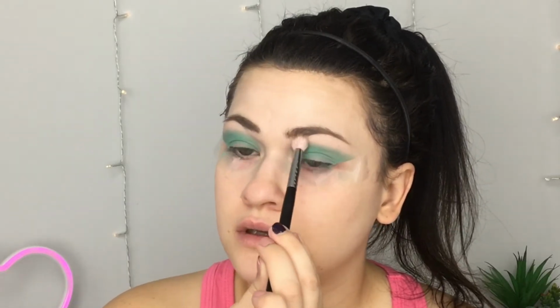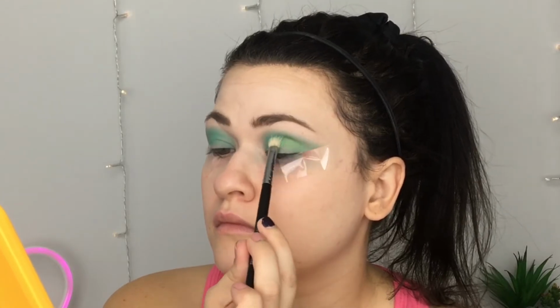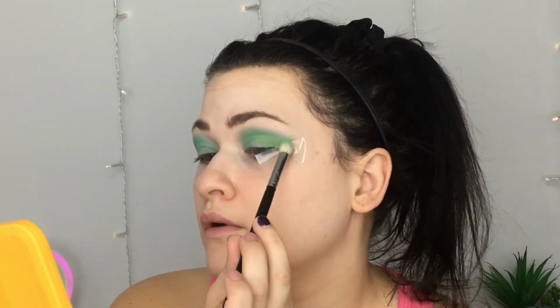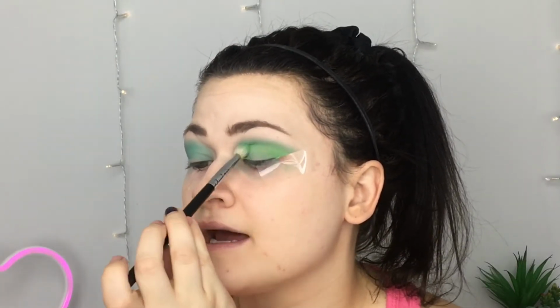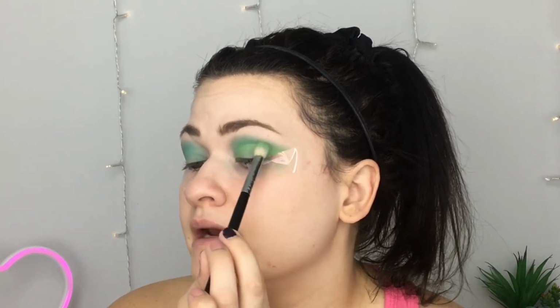I'm just gonna blend the edges like I normally do, especially because I think I'm gonna do a cut crease today. Now I'm gonna take Sour, which is the perfect name for it because it reminds me of sour apple candy. Yep, that's about what I'd expect. Cute. I love green shadow. Green shadow and yellow shadow are having their moment in 2019.